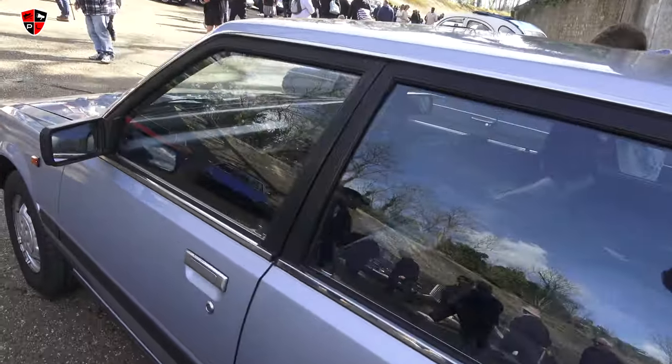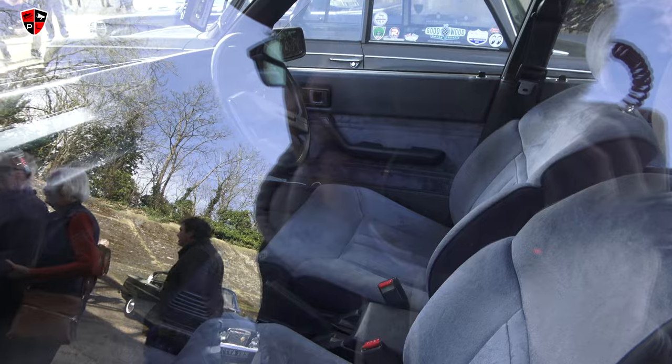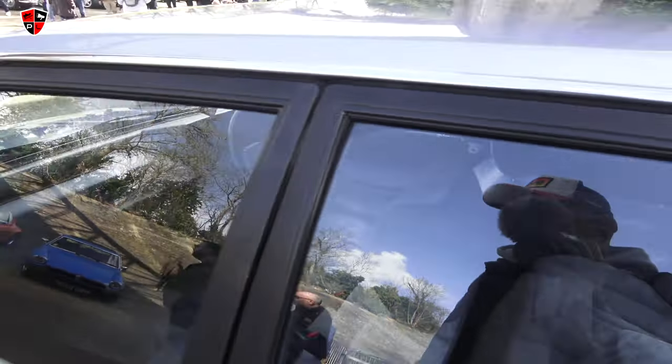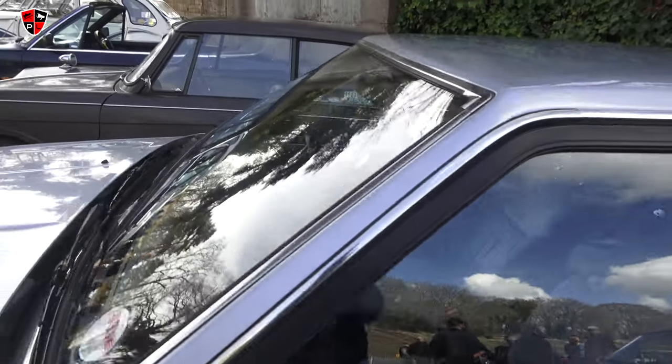Usually quite well spec'd. Lovely. It's got a newer interior. It's not got electric windows. I can remember the generation that came after this. They came with electric windows. It's still got the reg plate stamped on the glass.